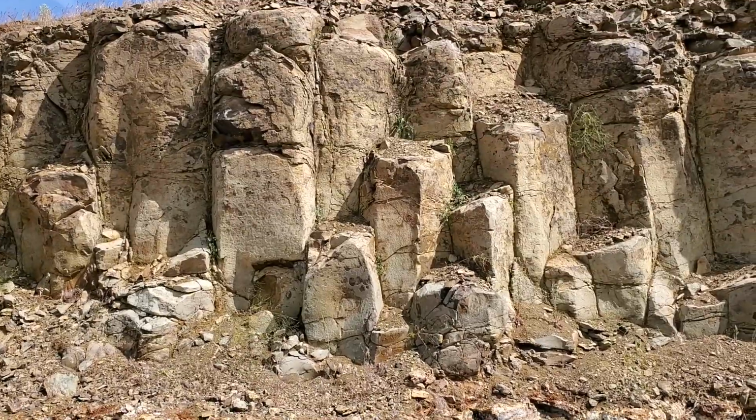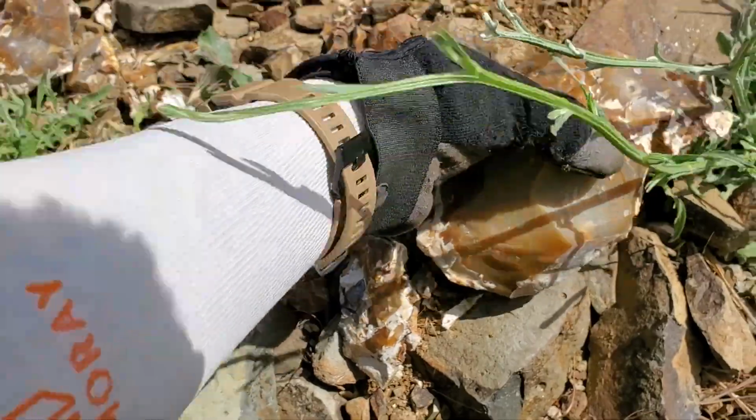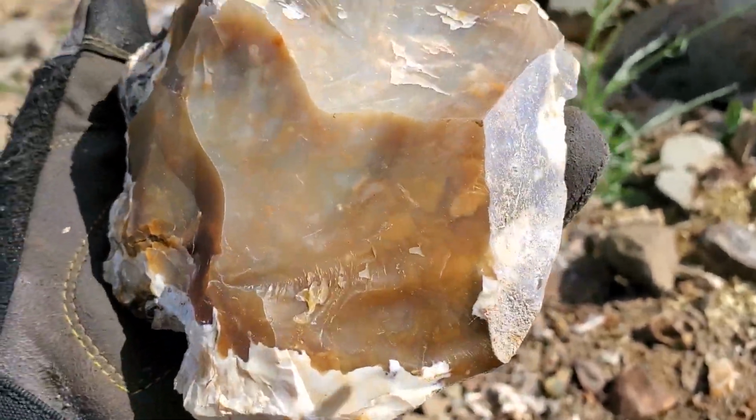And got some columns, columnar basalt, and a layer below it. That's unfortunately why my dogs have to stay at home. Yeah. We don't like other dogs. He gets jealous.